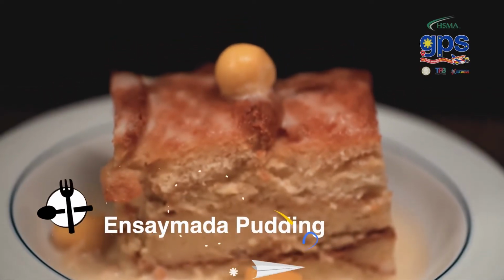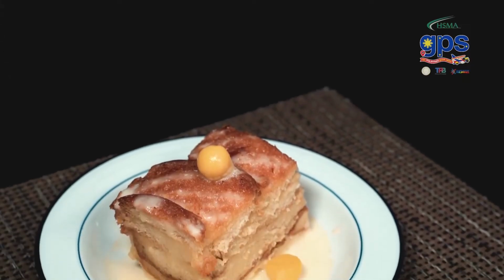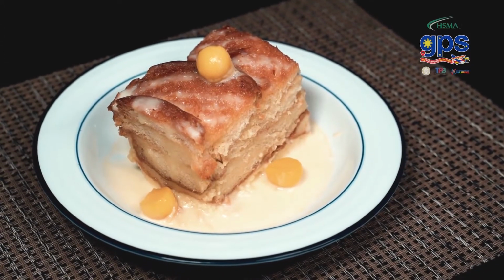This dish has been with us since the opening. It's our Ensaymada Pudding. Yes. So we also serve it by trays. We have a lot of orders during Christmas. Instead of giving them a birthday cake, they give them this Ensaymada Pudding because we serve them during these special occasions. This one, take a look at this.